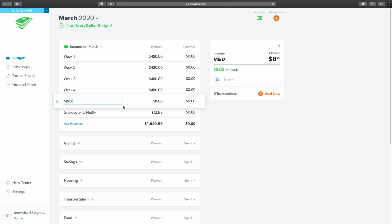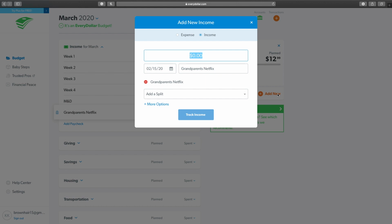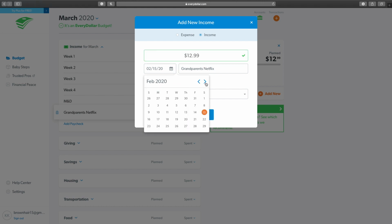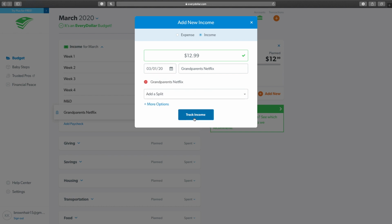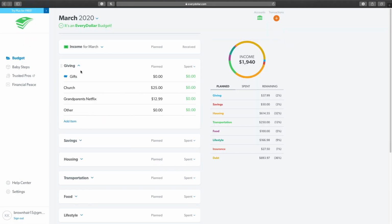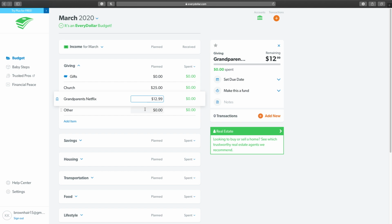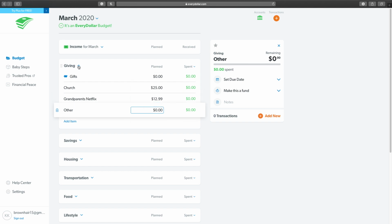So I have my parents' Netflix and my grandparents' Netflix. And my grandparents' Netflix has actually been paid throughout the year already, so I can go ahead and bring in the March 1st that this will be paid. Giving, we have 5 weeks of Sunday. I don't have any gifts. I'm trying to think. I don't know of any gifts in March, so I'm going to say nothing. My grandparents' Netflix has not come out, obviously, and nothing in other.